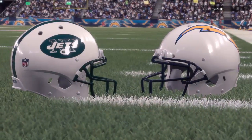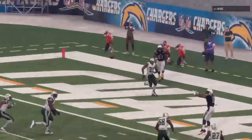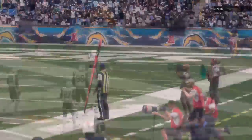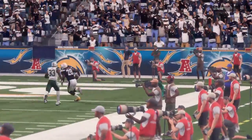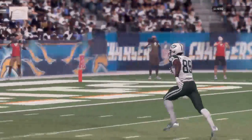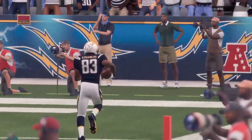So for the Jets, they move back over 500 at 3-2 now on the year. And they'll head back home next week to take on the Buffalo Bills. Meanwhile, for the home team here, they drop below 500 to 2-3 with a loss. And they'll look to get back on track next week as they travel to Denver to take on the Broncos.